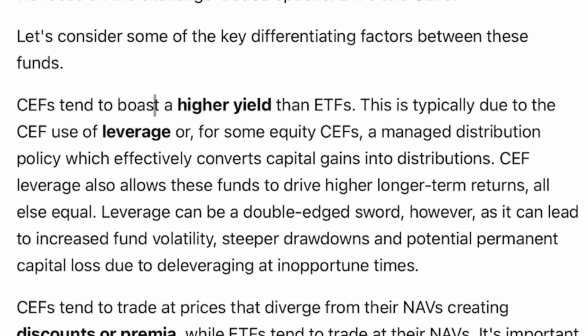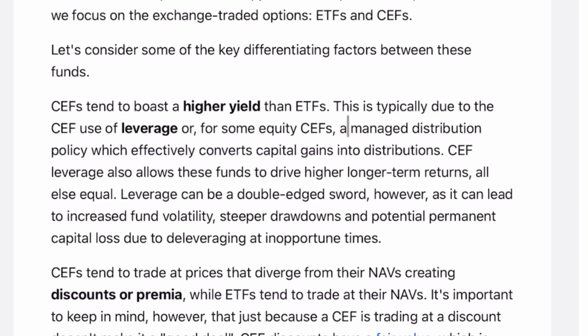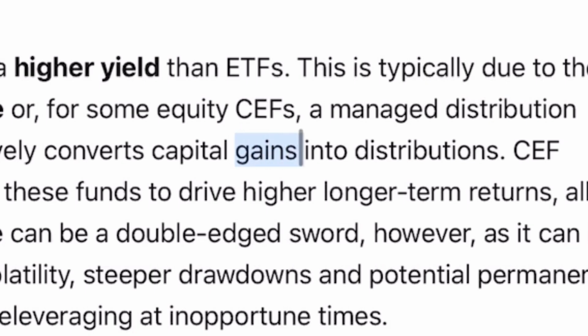So the first thing is the yields. Closed-end funds tend to have higher dividend yields. And this is for a couple of reasons. The first one is that they typically, but not always, use leverage. But they can also have what's known as a managed distribution policy, which effectively converts capital gains into distributions. And for you hardened income investors, I do not have to explain how valuable this can be.